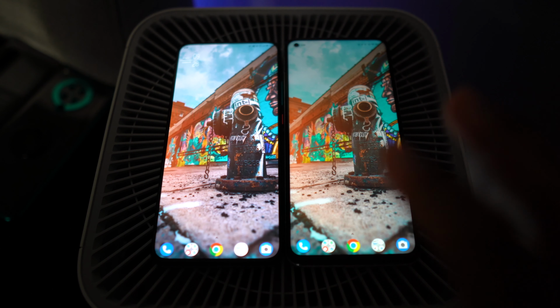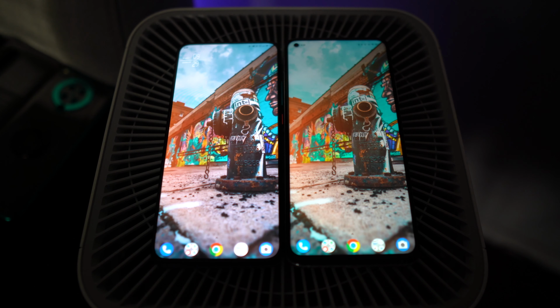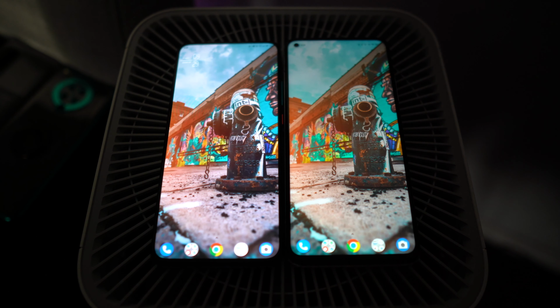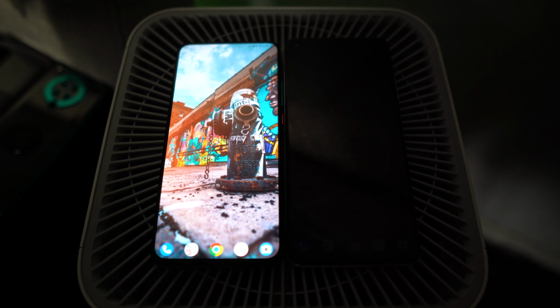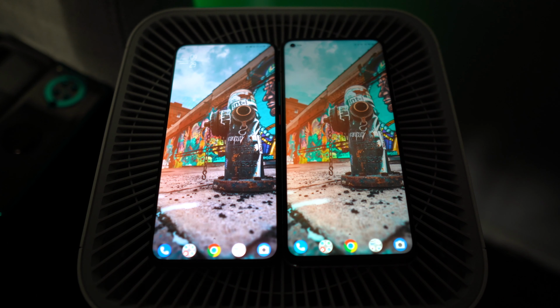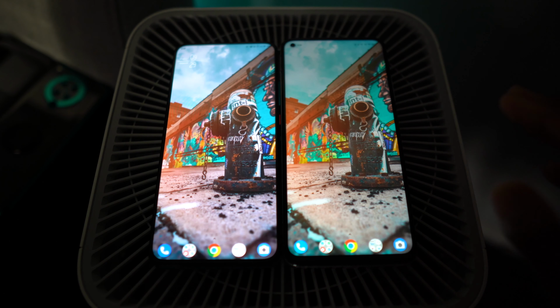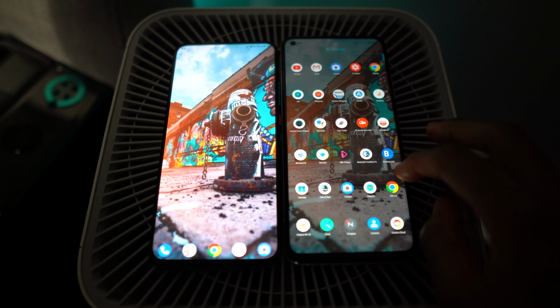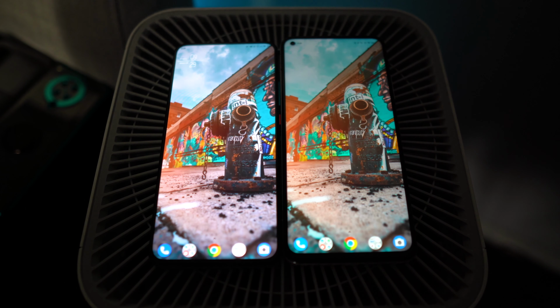But the Poco F2 Pro is 60Hz and the Mi 10T Pro is 144. Now, in my previous videos, I compared the Poco F2 Pro to the OnePlus Nord and the OnePlus 7 Pro, and they both had 90Hz screens, and I said it wasn't that big a deal. You can't really tell much of a difference, and I stand by that. But 144Hz is a completely different story.